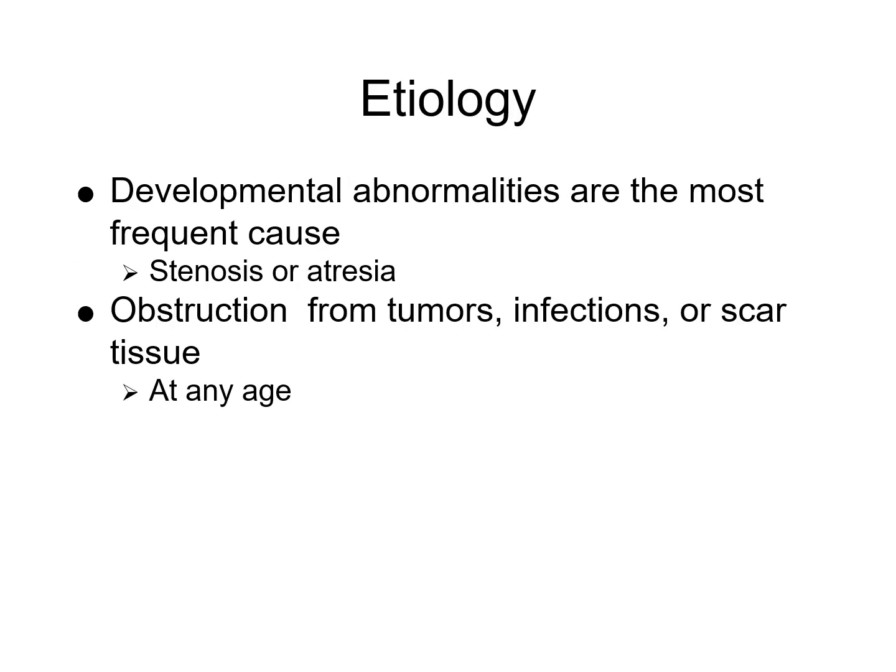Developmental abnormalities are the most common cause of hydrocephalus, especially stenosis or atresia, which is the absence of a canal or an opening, and this is happening in the connecting channels between the ventricles or because of a thick arachnoid membrane. Obstruction can also develop at any age from tumor, infection, or scar tissue. Meningitis can cause obstructive hydrocephalus during the acute infection, and fibrosis can develop in the meninges, which would impair the absorption.